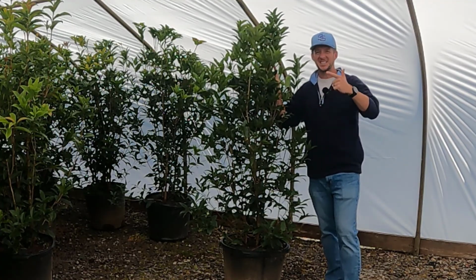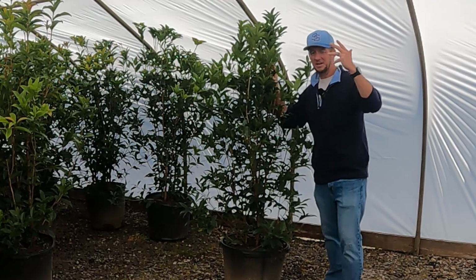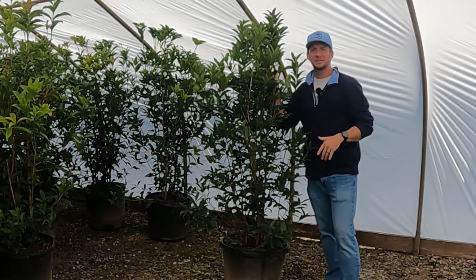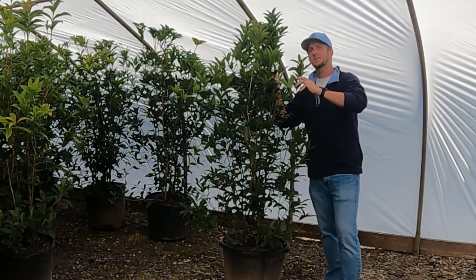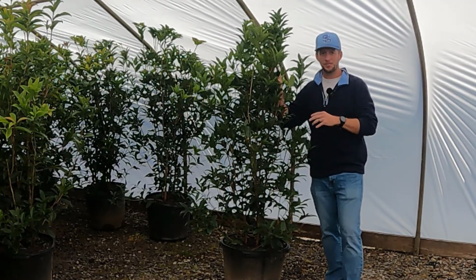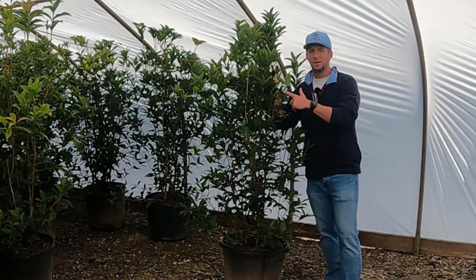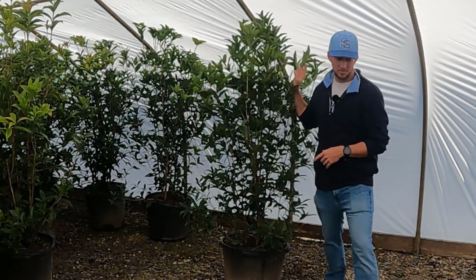So we get great fragrance, it's evergreen, it's drought tolerant. We can plant it in shade, sun, doesn't really get any diseases. This is one of those, once it's established, you can kind of forget about it. Water it the first year, and after that, leave it alone. One of my favorites. This is tea olive.